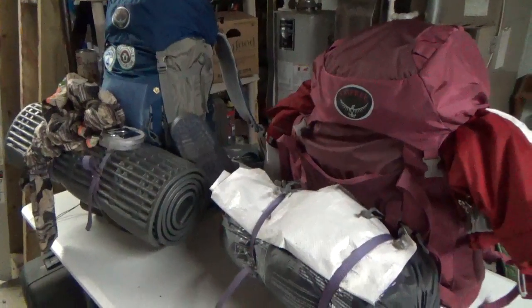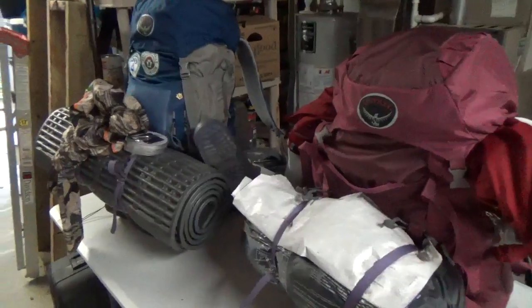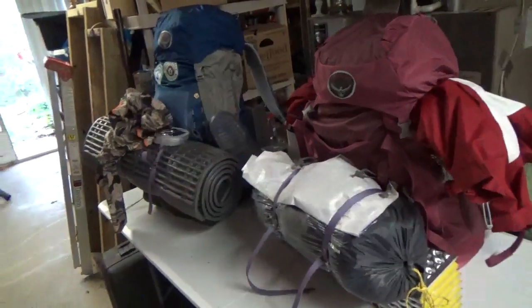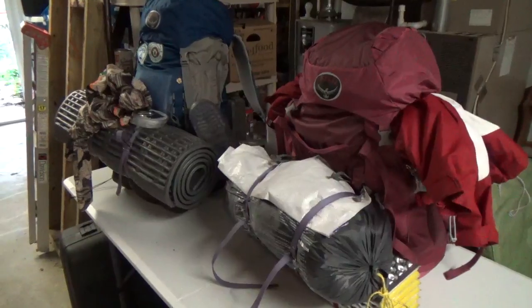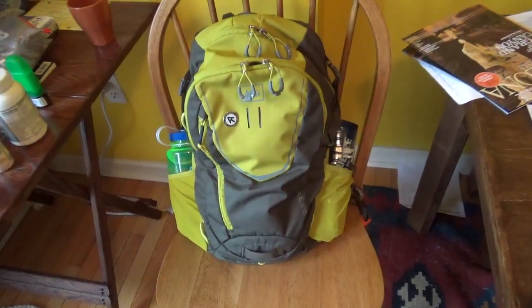So now it's time to unpack the backpacks. And maybe next weekend we'll get these out again and do a one-nighter. The big 30-mile trip is off the books. Downsize the backpacks. We are day hiking Ricketts Glen, right?